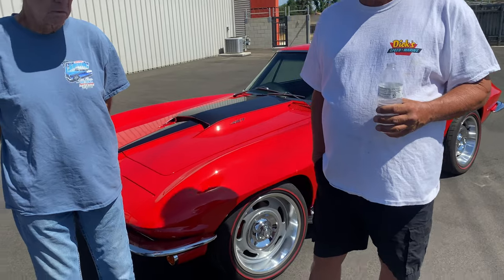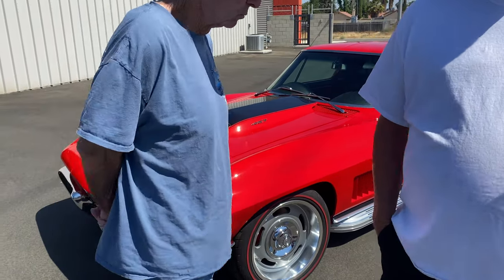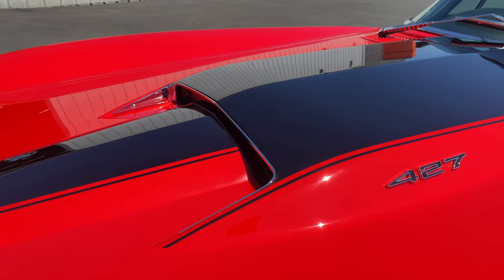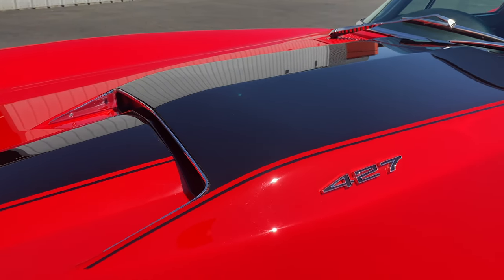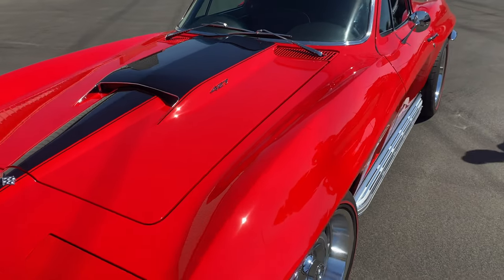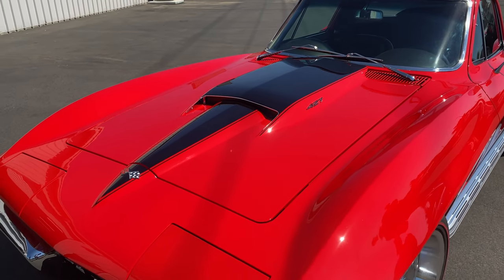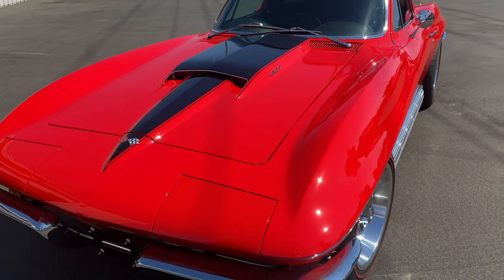Let me kind of pan at it if we could. So it's got a 420? Wait, what motor is in it right now? 427. It does have the 427, and I saw the badging on it. Now, is that the hood that came on it, or is that an aftermarket deal? That's the hood. That's the hood for an L88 optioned car. Wow, that is amazing.